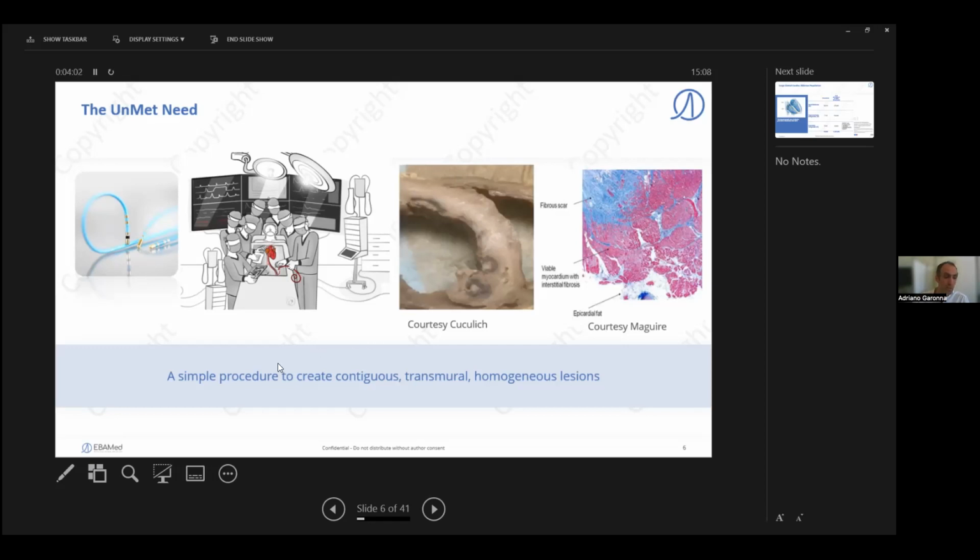So ideally, what you would like is a simple procedure to create contiguous lesions that go through the whole thickness of the wall and that are homogeneous. And this is where radiation can play a major role.